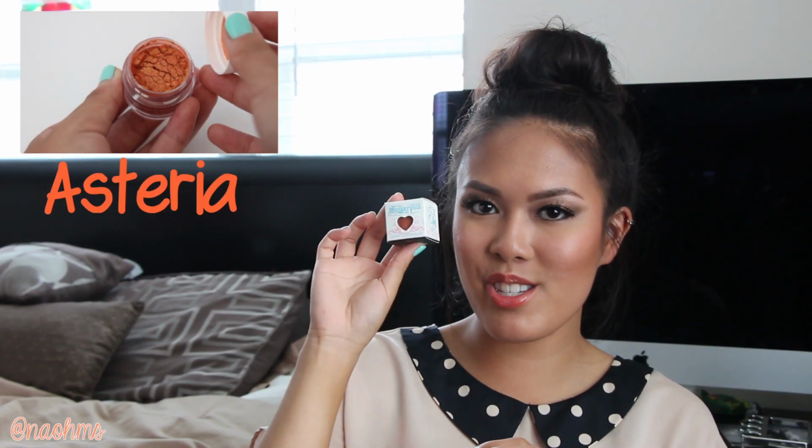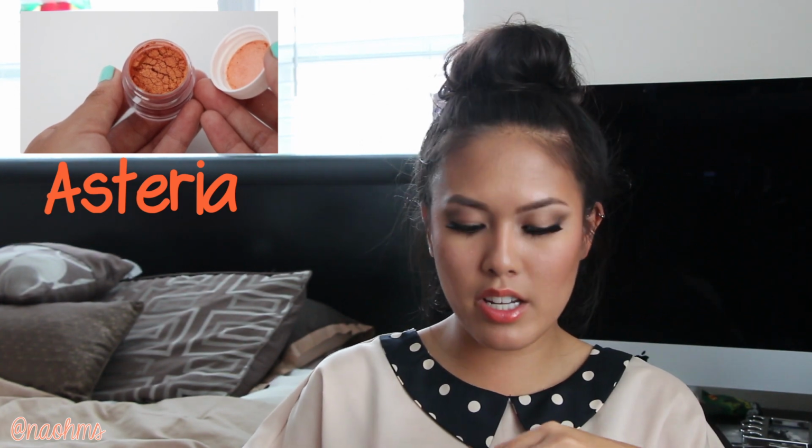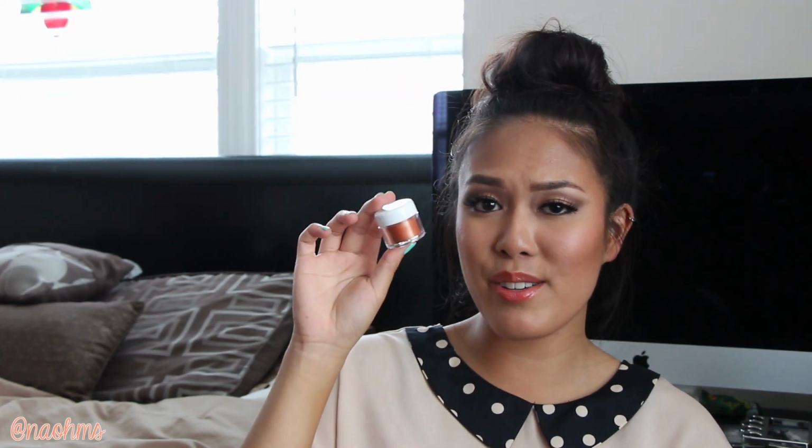Got her limited edition loose shadow, and this one is called Asteria. Look at the packaging, it's so cute. It's this really pretty coppery color, and I'm so excited to use this in makeup looks. And she also had some electro pigments, and I wanted to get them all, but I think I'll just wait until the next show, or maybe when they go out at Namie's or Nigel's. And I also picked up Goldilocks.